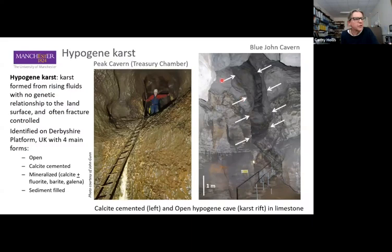We see these vertical tube type systems that the arrows are marking, conveniently with a staircase through the middle of it. You can't really tell in here, but when you look at the side, there are scallops that indicate that the water was flowing up and circulating within these in a turbulent way as these caves formed. This is another example not far away, where again you can see the ladder going up. It's a vertical tube, but in this case it's lined by calcite cement.